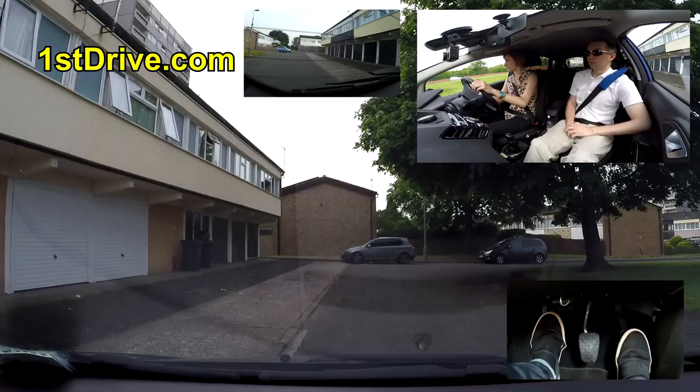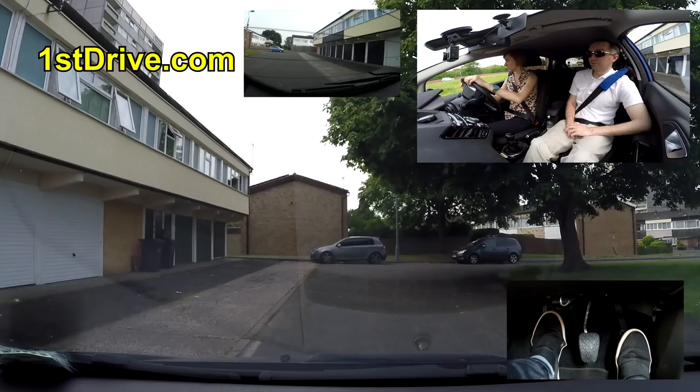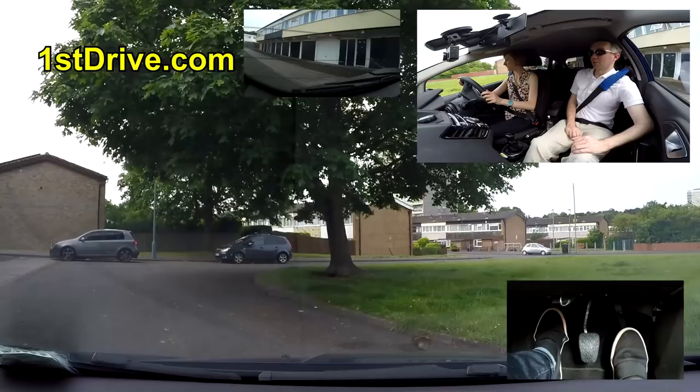Okay. That's rolling, actually. Okay. That's it, so big turn. That's it. So clutch that down. You shouldn't need the clutch up at all there. So, braking a bit, braking, braking. So how much more have you got to go?